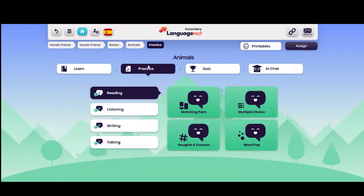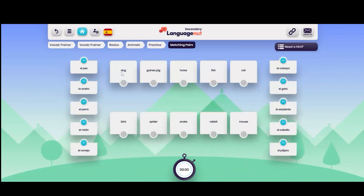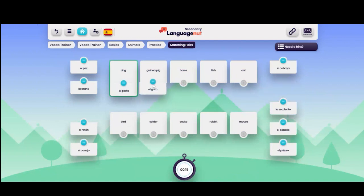I then take you through to the practice section. So you've got various different games here. Some straightforward. You've got matching pairs, so they have to read these here, dog, and they have to match the correct target language, which I can't find at the moment. Here it's here, and they have to go through and do it that way, and it'll go that colour when they've got it right, and it'll go red if they've got it wrong.